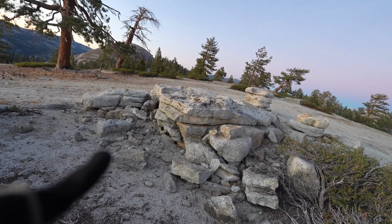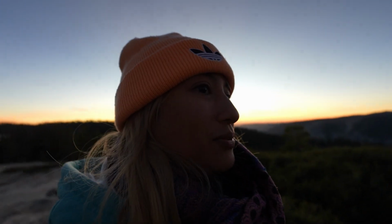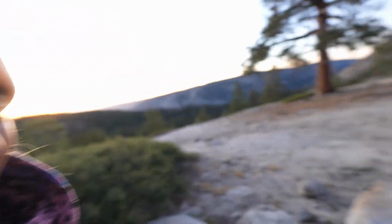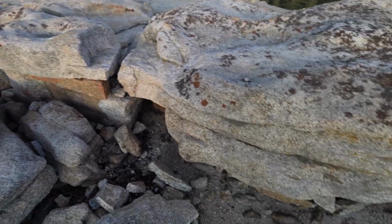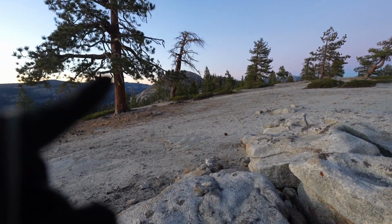Yeah, it's like flat. Looks like Stonehenge. I have no idea why they're packed like this. There's a lot on this side too. It looks like people did that. Like, that can't be natural. See? There's more there. And all of this. It's pretty cool.